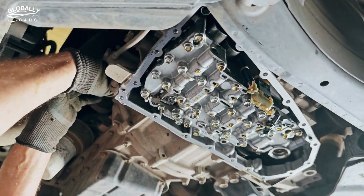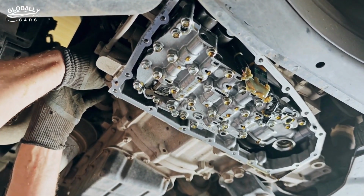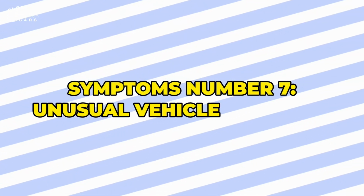To get rid of these noises and avoid further damage, it's necessary to pinpoint the defective solenoid and replace it as soon as possible. Symptoms number 7.